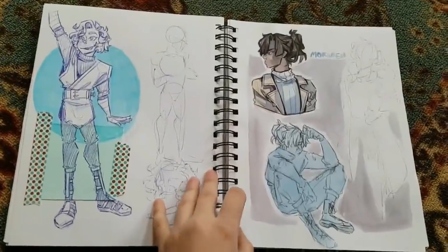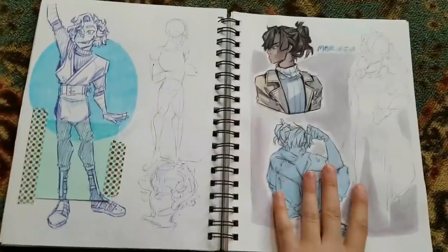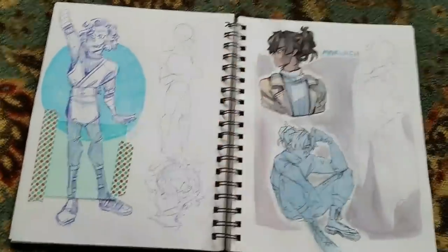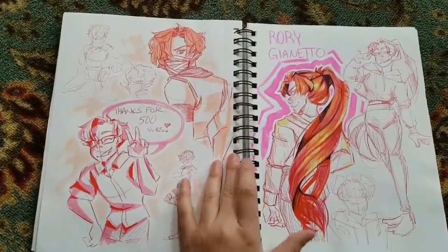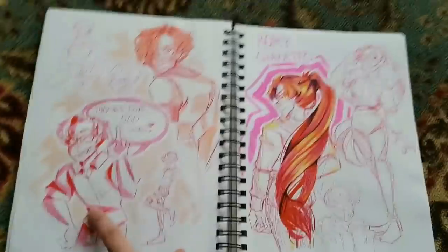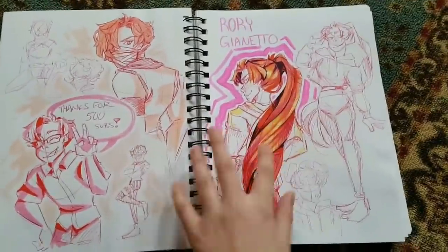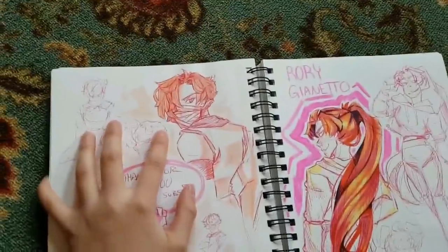Here's Arlo and Morwen. This is a beloved character of mine that everybody likes, and this is a character that literally no one knows about. So, this is like a fun page. Well, first of all, this was from when we hit 500 subs. Every single milestone that we've hit in this sketchbook, we've surpassed, so just a heads up. And then there's this picture of Rory, and then here's a character that you guys aren't supposed to know about yet.